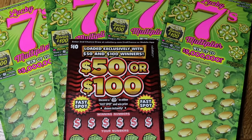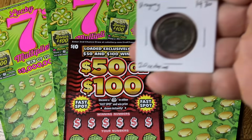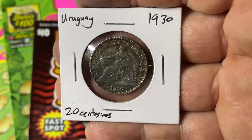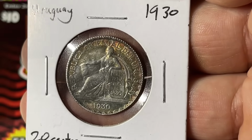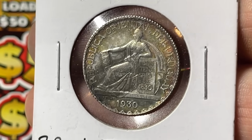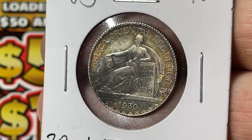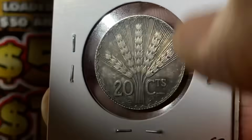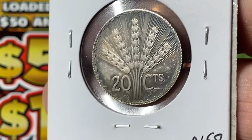All right, let's do a coin of the moment and then we'll get to scratching. This is a nice looking little coin from our neighbors down south, quite a ways down south. This is from Uruguay, 20 centesimos, 1930. So it's 94 years old, in very nice condition, with a little bit of toning. And silver, I believe it's 90% silver. It looks like it says 20 cents, but it's 20 centesimos.